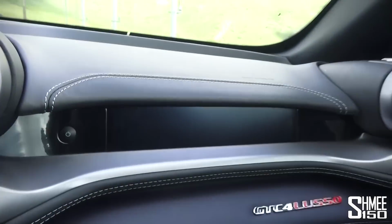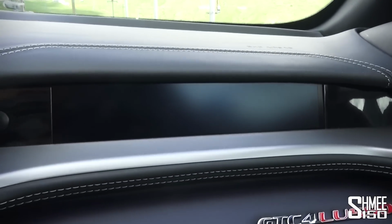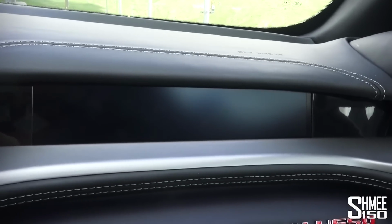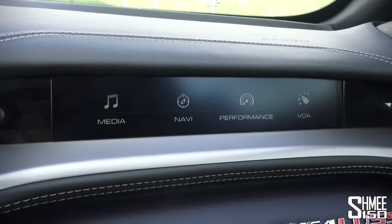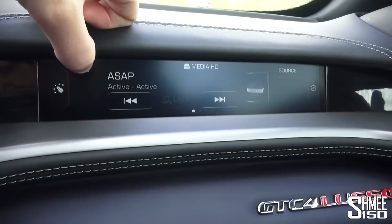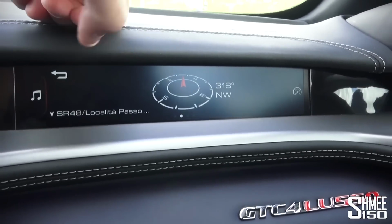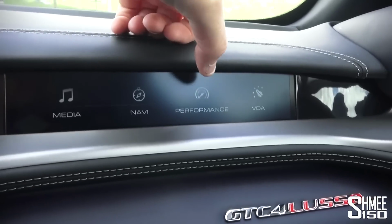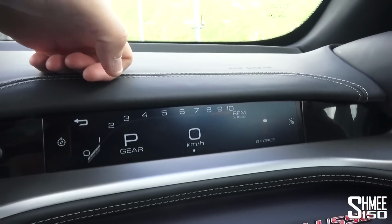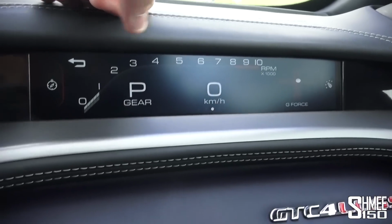Now, let me lean over and show you this, the passenger display. Oh, did I just press it twice? It would help if I could turn it on. There we go. We've got media controls. It's an 8-inch touch screen. You can do everything pretty much as per the main system, but from the passenger side, you've got some sort of GPS style information. You've got the rev counter, which is quite cool, the speedometer. If I just give it a blip on the throttle, you have that going on, which is quite nice.